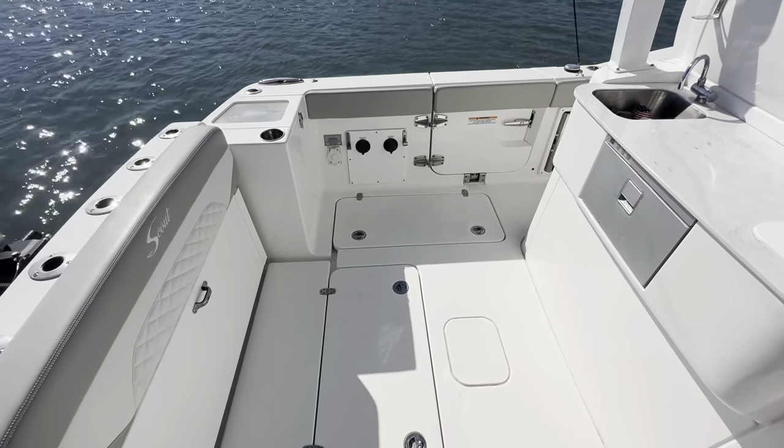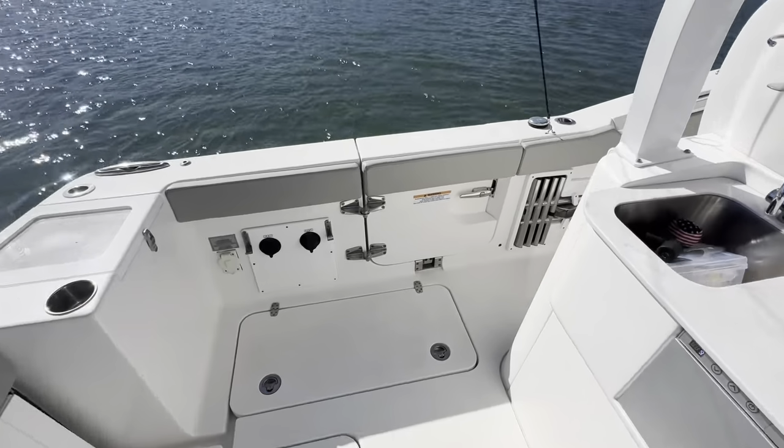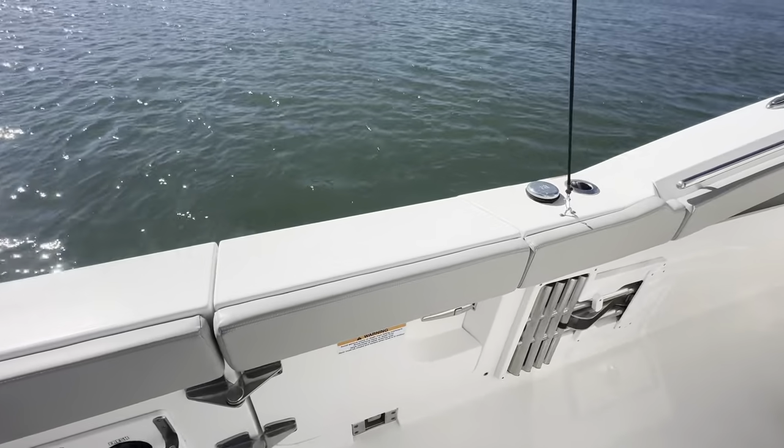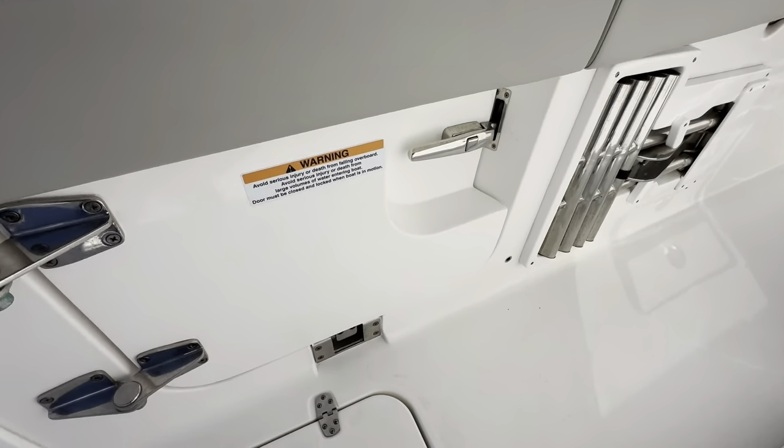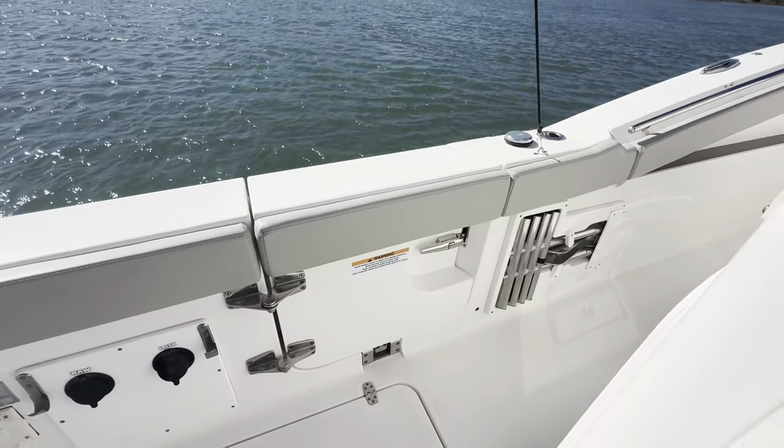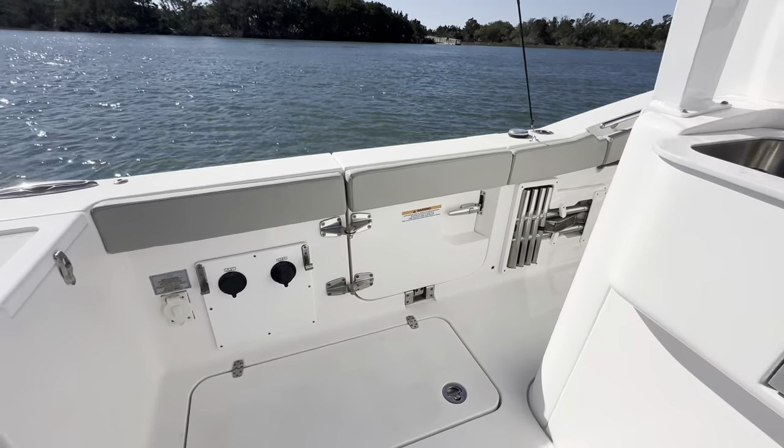Nicely laid out cockpit here. The boarding door port side. Stowing ladder fits in there. Obviously you can use it to bring in your bigger catch as well.